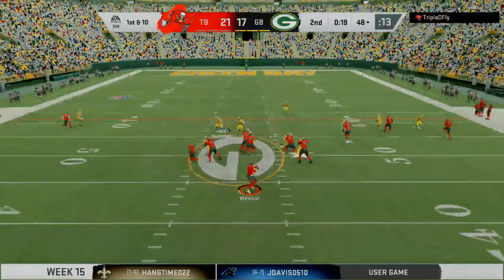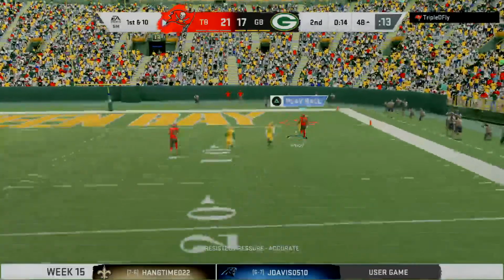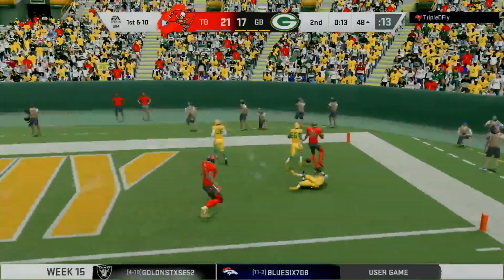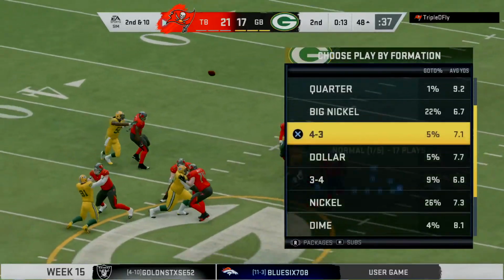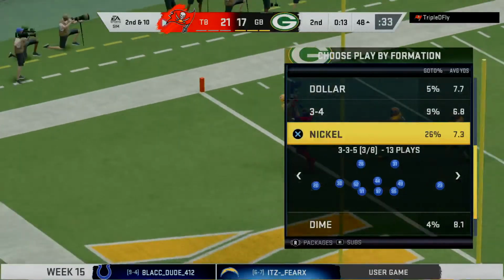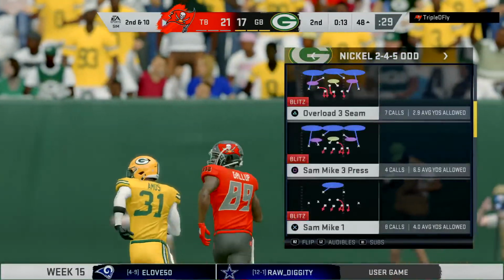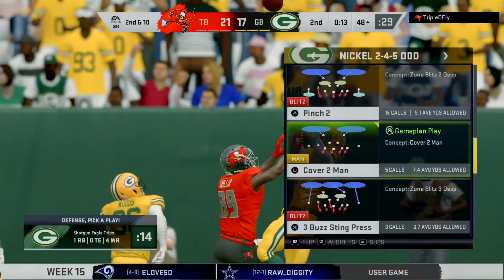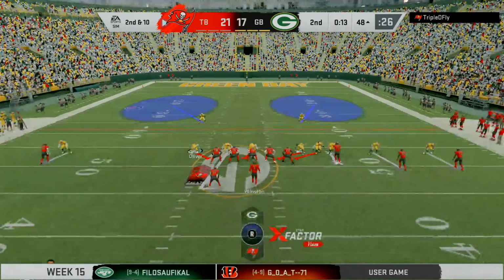First down, Winston. He'll let this go for the end zone. And he knocks the ball away, and it falls incomplete. It moves to 2nd and 10. So now 2nd and 10 after the incompletion on first down.